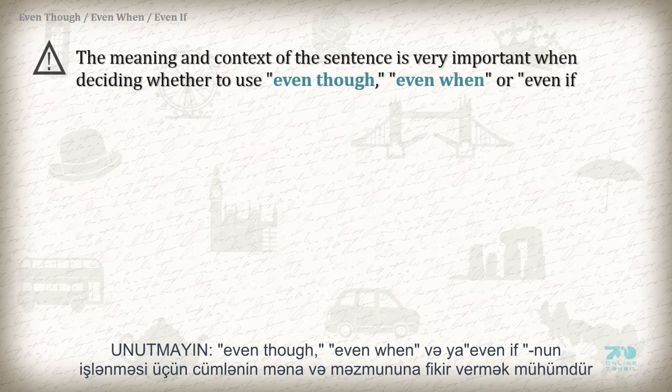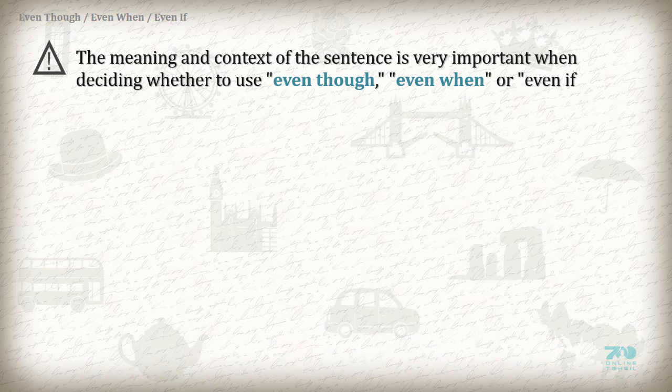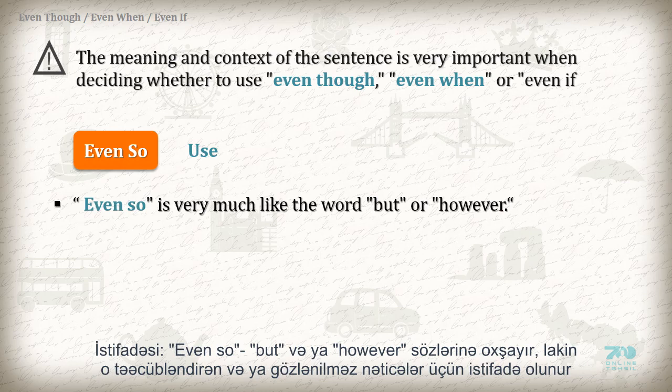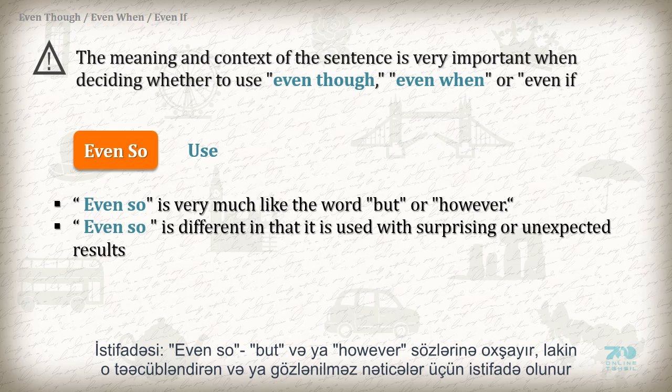Remember, the meaning and context of the sentence is very important when deciding whether to use even though, even when, or even if. Even so. Use. Even so is very much like the word but or however. Even so is different in that it is used with surprising or unexpected results.